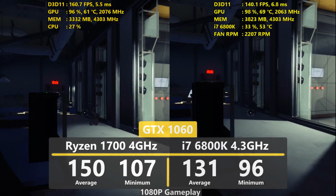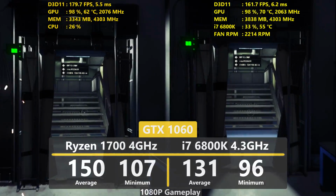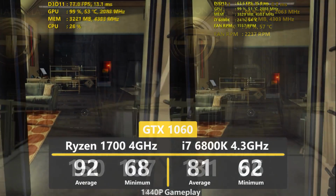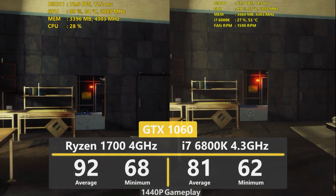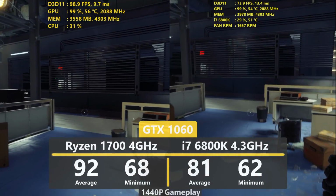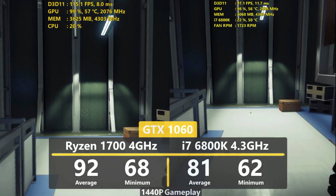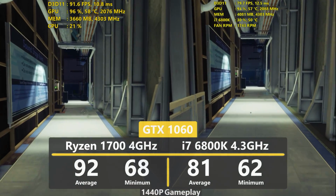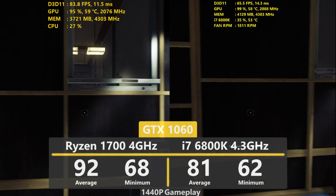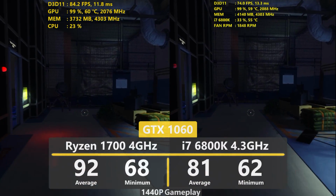Very interesting. It looks like AMD has done a good job of optimizing this game for Ryzen. I just hope that maybe we'll get some better drivers for the GPU in the near future that will leverage that as well. Moving over to 1440p now with the GTX 1060, we can see we got an average of 92 FPS and a minimum of 68 on the Ryzen 1700, while on the 6800K, we got an average of 81 and a minimum of 62. So the story continues there, where we're seeing massive gains just by using the Ryzen 1700 at 4 GHz against the 6800K, which is clocked faster at 4.3 GHz.